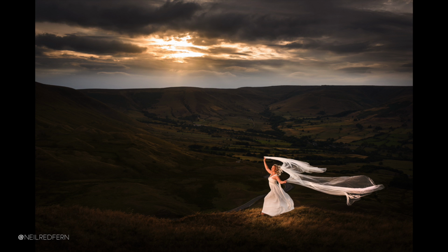But this is the photograph I want to talk you through in more detail. This was taken on my 35mm lens with two speed lights off camera. As I triggered the speed lights with my Phottix Strato triggers, I wasn't able to use high speed sync.